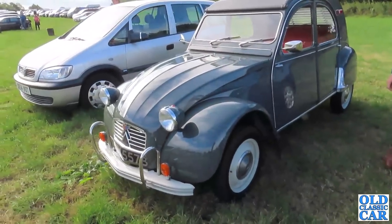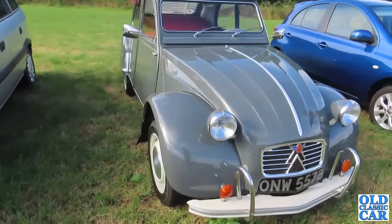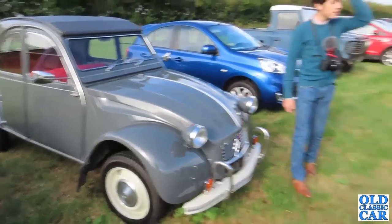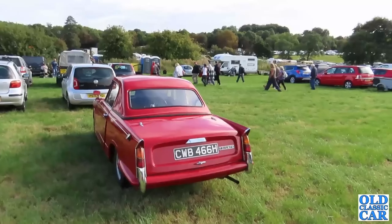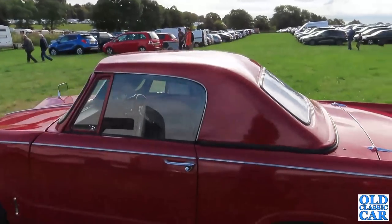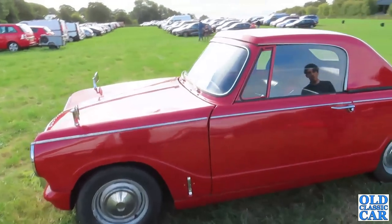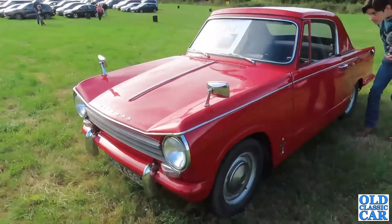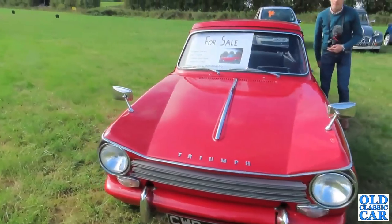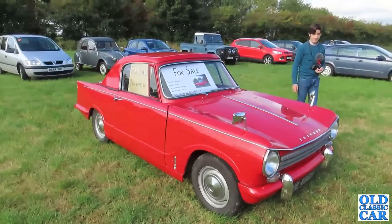I spotted this lovely 2CV, 1964. While behind us is a Triumph Herald convertible for sale with an extra hardtop. First from a distance I thought it was a Herald coupe, but it's a convertible. Not only is it a convertible, it is a 1360 convertible that is for sale. So there we go, ladies and gentlemen, if you fancy a classic Herald, here we go.